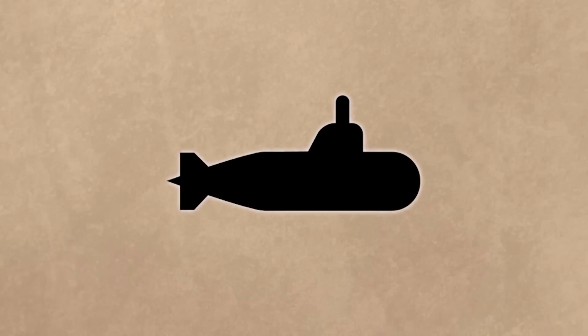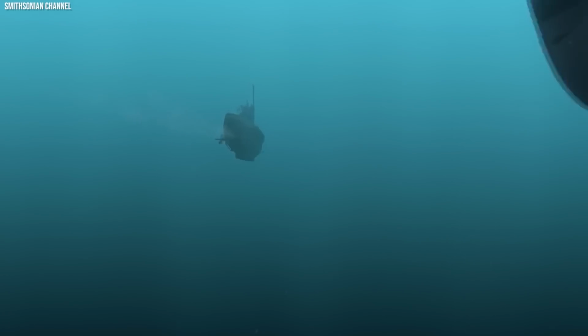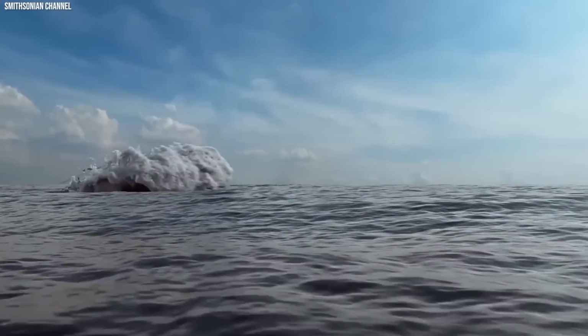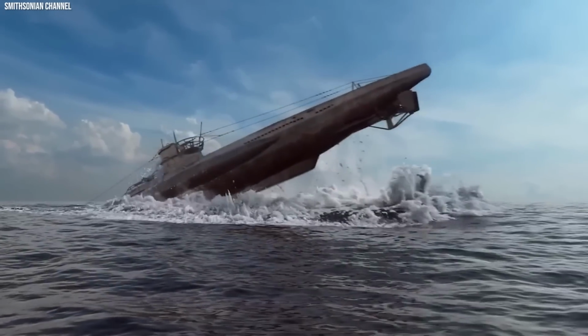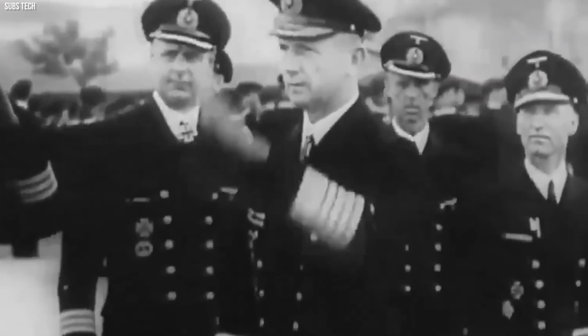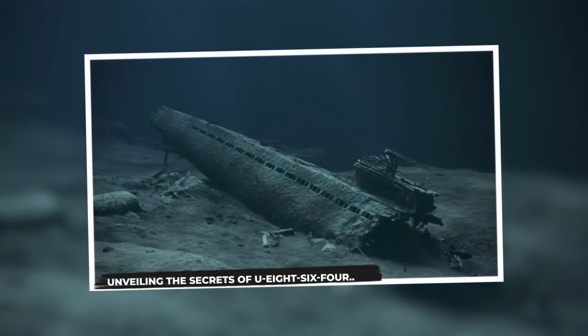U-864's demise wasn't just a military achievement. It showcased the Allies' innovation, determination, and advanced technology. Moreover, the incident highlighted the tough nature of submarine battles, where stealth, patience, and accuracy are vital, and mistakes can have grave consequences. Lieutenant Landers received Britain's highest award for his bravery, unveiling the secrets of U-864.